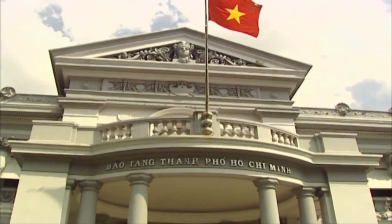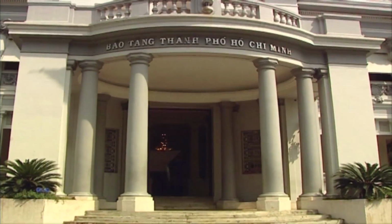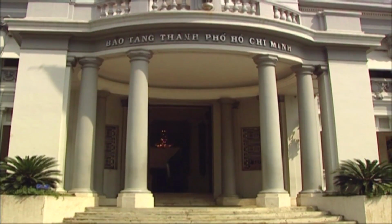There might have been other buildings that have witnessed many activities and events of high-ranking levels through the historical changes of Saigon, Ho Chi Minh City, for more than a century, like this museum.